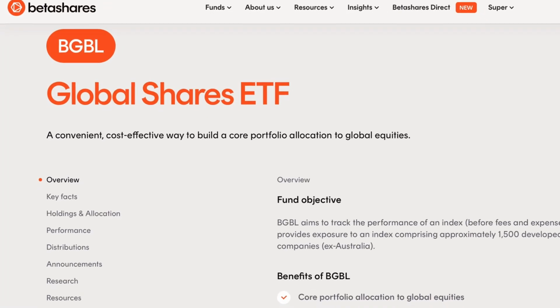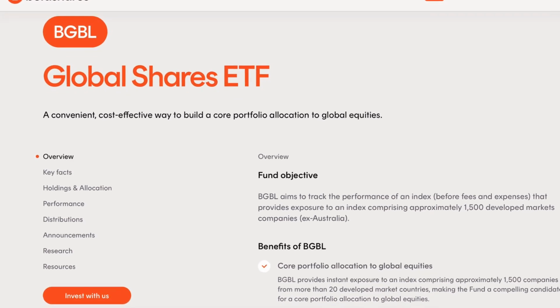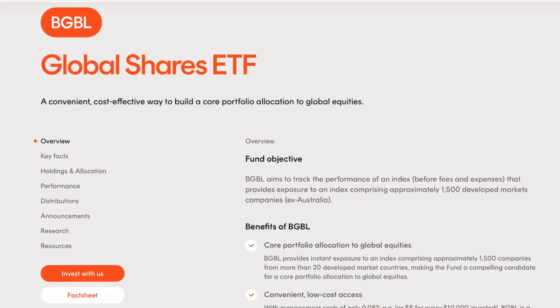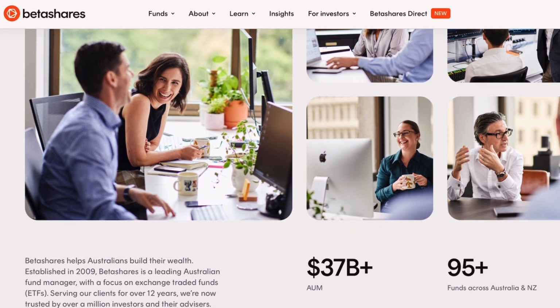Today we're looking at the Betashares Global Shares ETF BGBL listed on the Australian Stock Exchange. We'll go over the ETF fact sheet, including the management fee, the index the ETF tracks, dividend yield, payment frequency and the fund's performance. BGBL is an ETF provided by Betashares, who own and operate the fund.